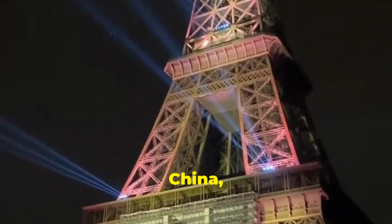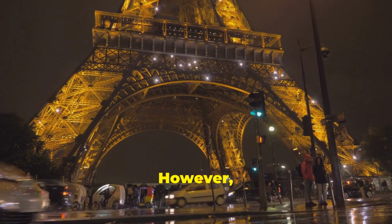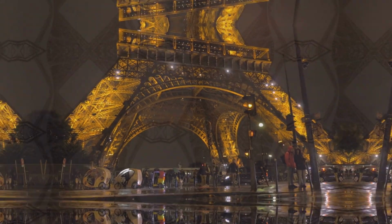Moving on to the Great Wall of China. It's a common myth that it's visible from space. However, astronauts have confirmed that it's actually not visible to the naked eye from there.